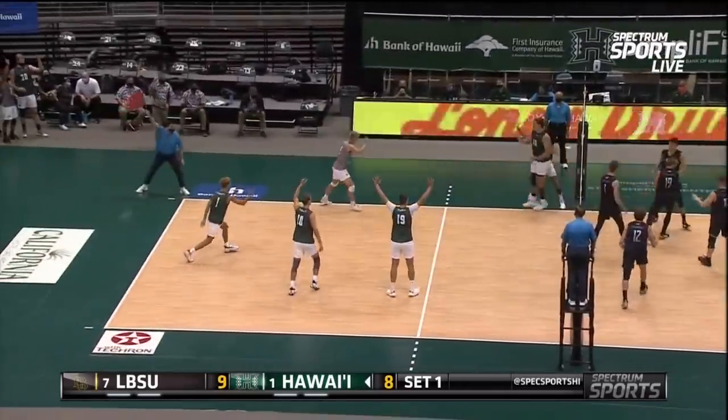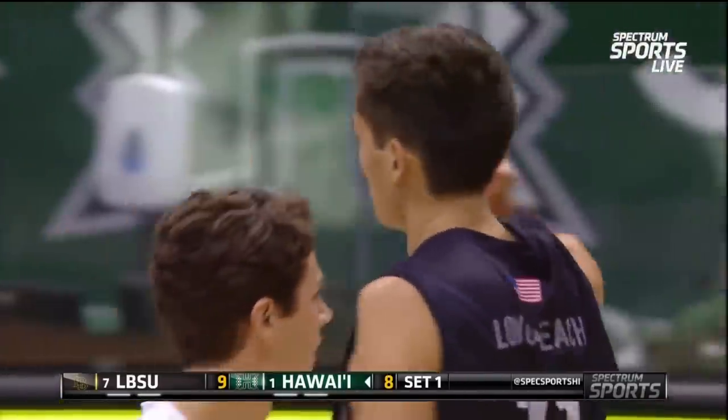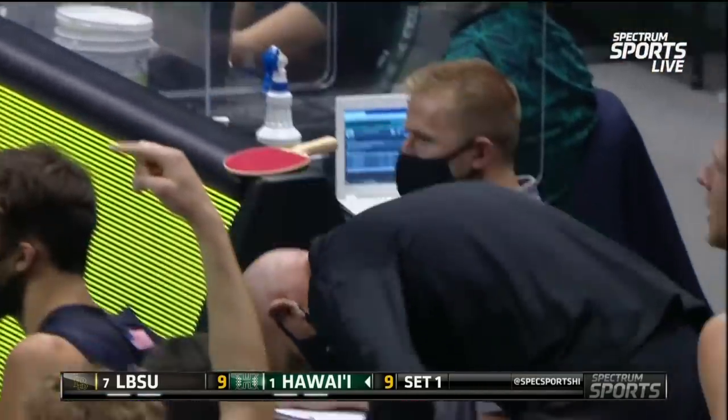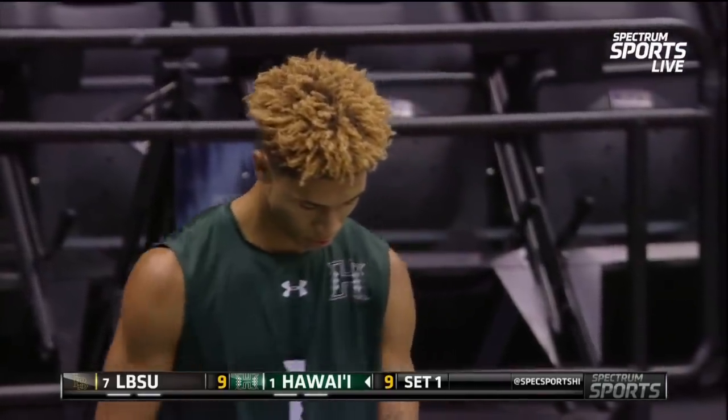Backside set. That's Olivier down the line and wide. Point for Hawai'i. And they even things up again at 9 apiece. One of those unforced errors, a good set. Olivier having the opportunity, but trying to go down the line. First hitting error of this opening frame for Long Beach State.